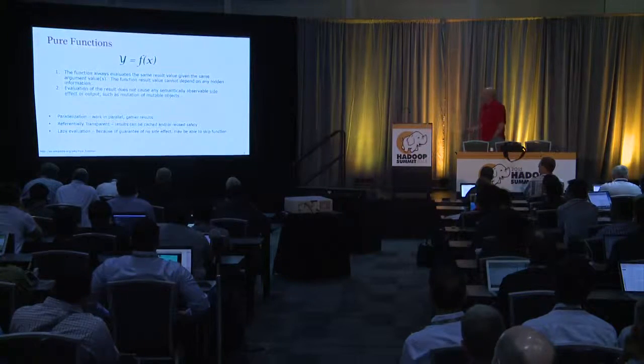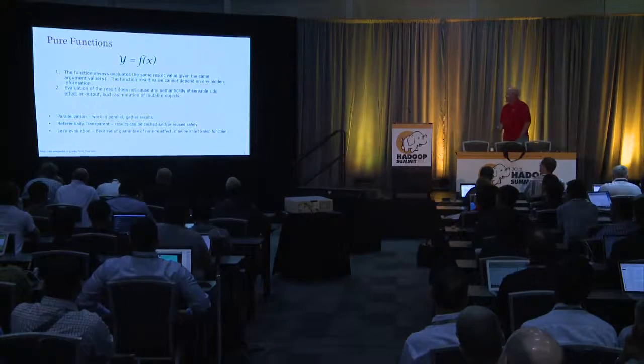It's referentially transparent, so as I just said, that means you can cache it and reuse it safely without having to worry about recomputing it.